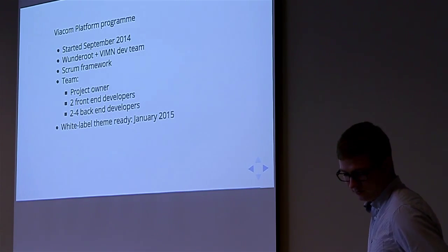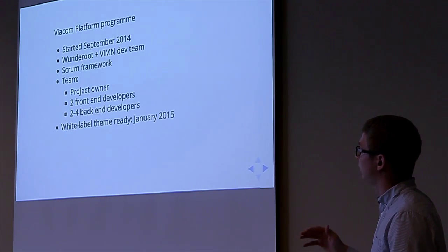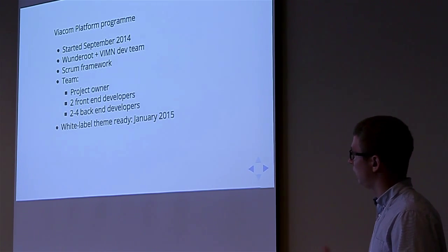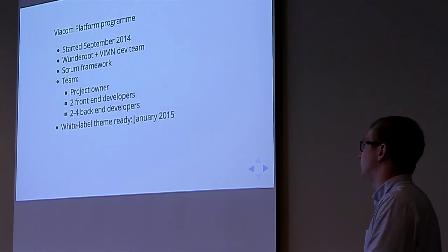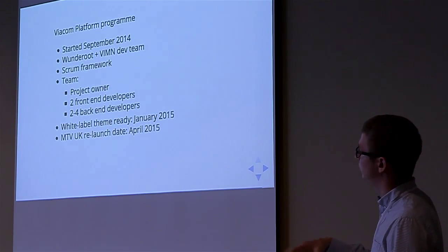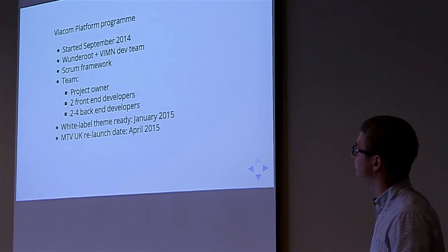And first we developed this white label theme, and that meant that all of the base components like gallery, video player, and article pages were ready from the white label theme point of view. So the module code was ready. It only needed the new theme over it. So we worked on the white label theme from a UX perspective, to be the best we can achieve. And then we introduced the MTV UK brand over the white label theme. We actually cloned the white label theme and worked on the MTV UK styles. And we relaunched the site in April 2015, so it's a couple of months old.